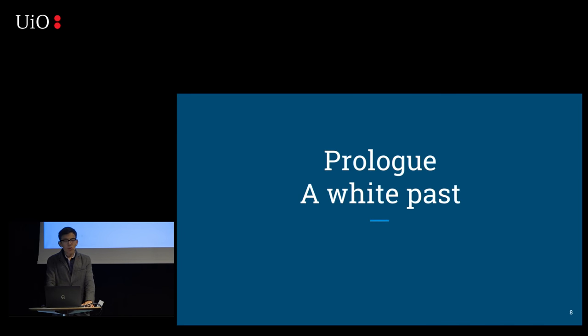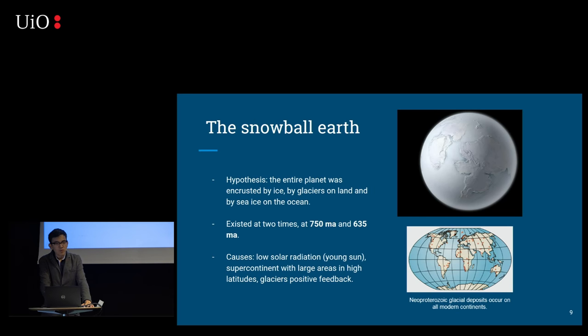I want to talk about a white past. There was a time when the entire Earth was covered by ice. This is part of the hypothesis of the snowball Earth, which is thought to have happened two times during the Earth's history. The first one, 750 million years ago, and the second one, 635 million years ago. The causes of these global events are the low solar radiation, the fact that there was a supercontinent in which more of the areas were in the north part, in high latitudes, and the occurrence of glaciers' positive feedbacks.